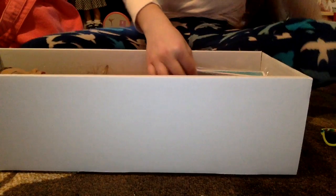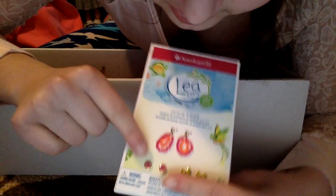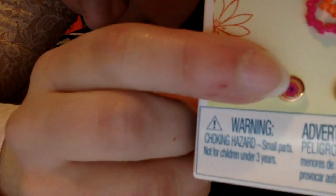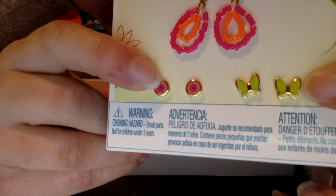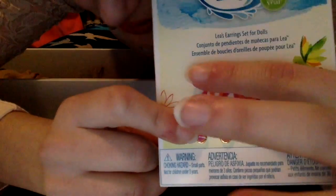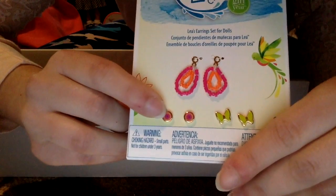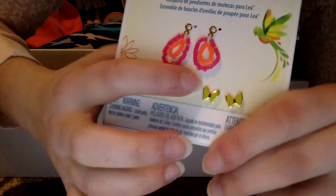But now we want the interesting part. Leah got her ears pierced, so we have her earrings, which is awesome, because earrings are bomb. Let's see the earrings. It says Leah Clark. We have these studs, and these dangles. The dangles remind me so much of Jess, which is really ironic. But Leah reminds me of Jess as a whole, honestly. These are the ones that Leah actually has in her ears. So I actually have two pairs of these. And then we have the little butterflies.